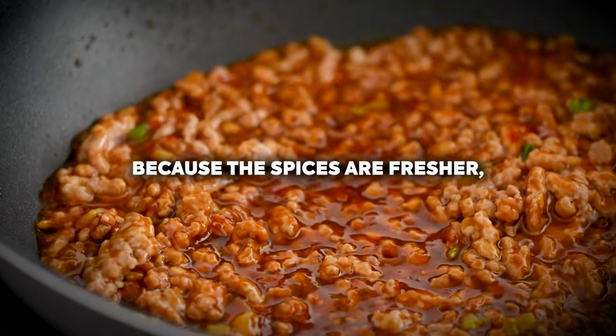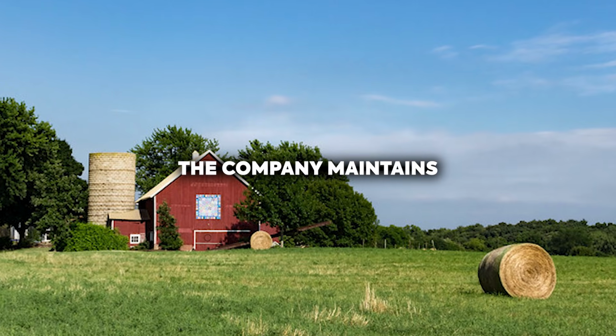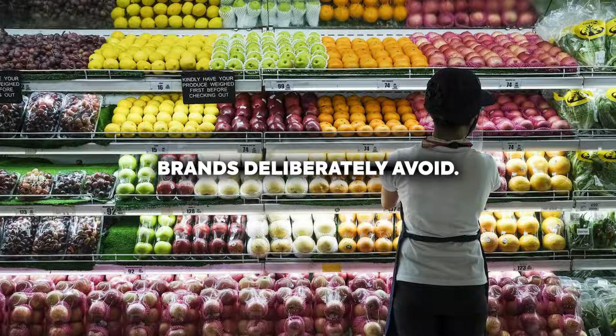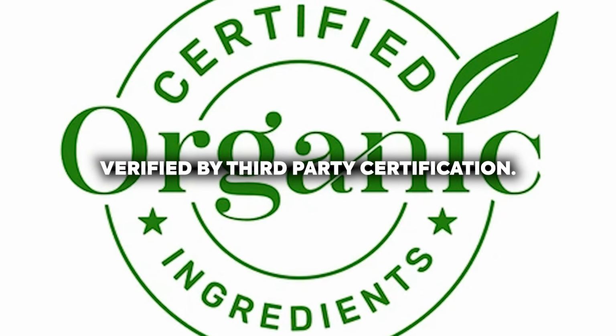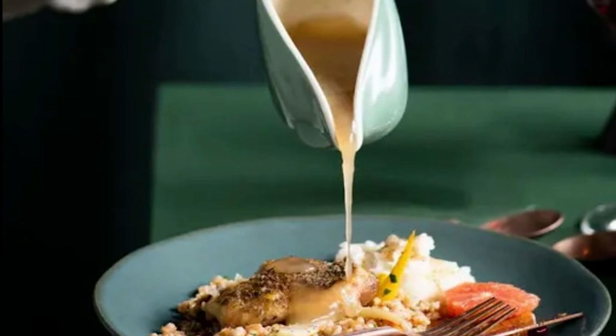Because the spices are fresher, the flavor hits deeper without artificial boosters. The company maintains transparency about sourcing that budget brands deliberately avoid. Yes, it costs more than store brands, but you're getting genuine organic quality verified by third-party certification. This is what gravy should taste like when made from real food.